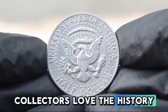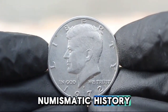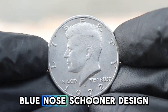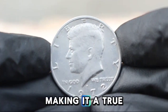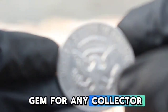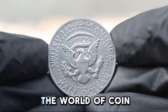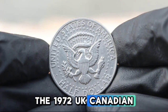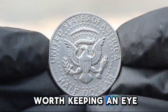Collectors love the history behind these coins, as they represent a unique time in Canadian and UK numismatic history. The 1972 half dollar features the iconic blue-nose schooner design, symbolizing Canada's maritime heritage, making it a true gem for any collector. So, whether you're a seasoned collector or a newcomer to the world of coin collecting, the 1972 UK Canadian half dollar with the D mint mark is certainly a coin worth keeping an eye on.